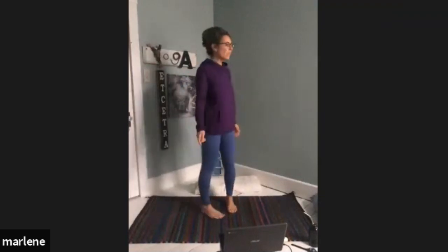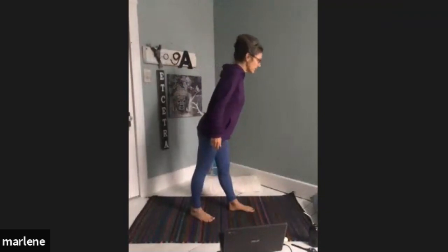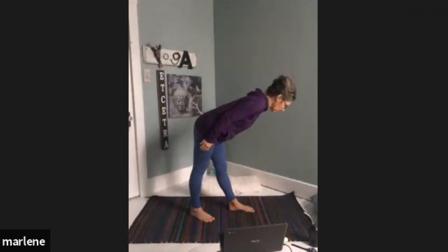Okay, let's do the other side. Left leg is forwards, right leg is back. And again, remember what happened on this side just previously and what you need to adjust. Stand up nice and tall. And then hinge yourself forwards. Bring your arms to wherever they feel right, where you feel some space.